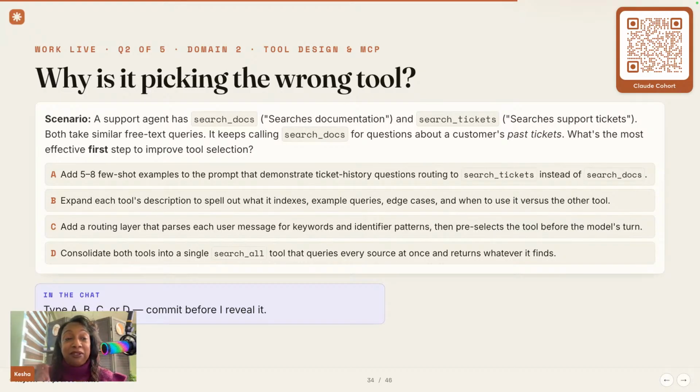A, do you add 5 or 8 few shot examples to the prompt? Or B, do you expand each tool's description to spell out what an index is, giving example queries, edge cases? Or C, do you add a routing layer that parses each user message? Or D, do you consolidate search docs and search tickets into one single search all tool? Again, if you've been listening, this should be easy.